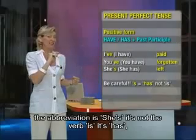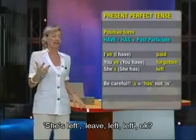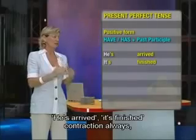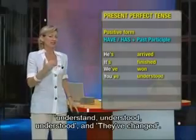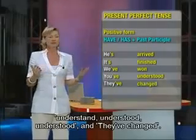Be careful, because you see the abbreviation is she's. It's not the verb is, it's has. She's left. Leave, left, left, okay? He's arrived. It's finished, contraction always. We've won, win, won, won. You've understood, understand, understood, understood, and they've changed.